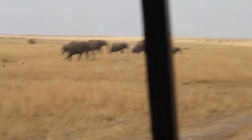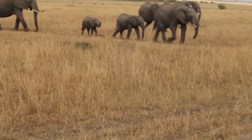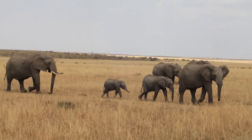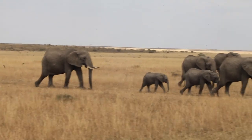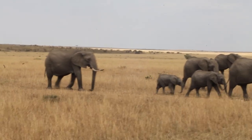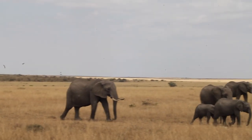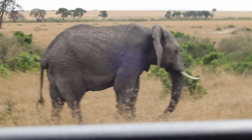This is the whole family. The leader, right? Papa is the leader. The one at the back is the leader. Mama is there. That's male. That's female. Looks nice.